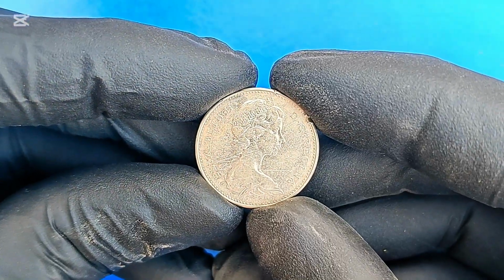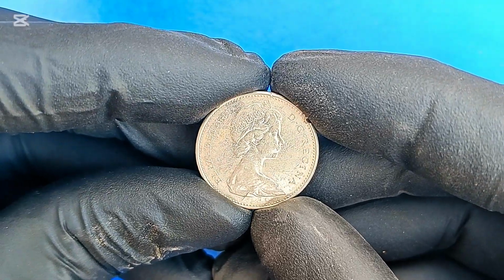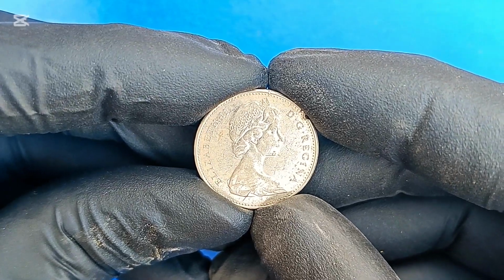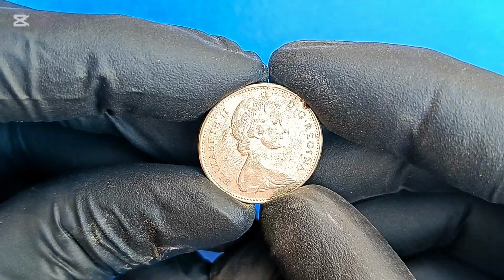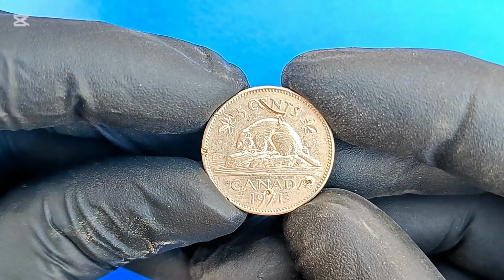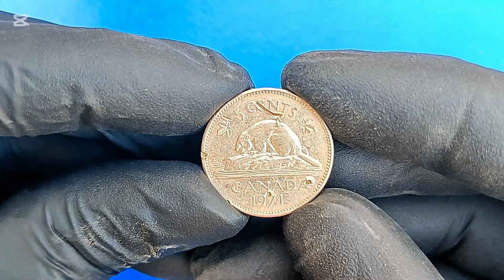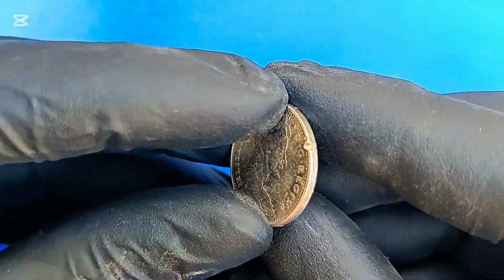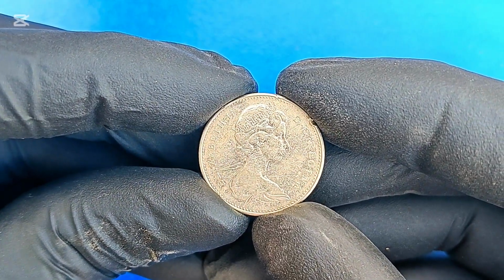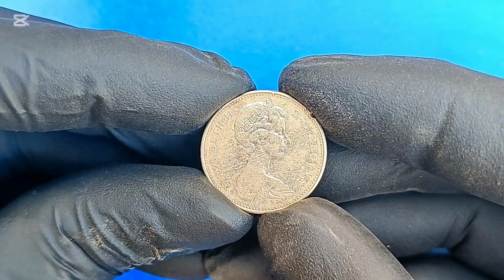The obverse of the 1971 Canadian 5-cent coin features the youthful portrait of Queen Elizabeth II, a design created by Arnold Machin. Her regal profile is elegantly captured, framed by the words, Elizabeth II DG Regina. This depiction had been in use since 1965, and it symbolized continuity and tradition during a time of economic change and modernization across Canada. This era marked significant transformation within the Canadian economy and society, and the coin reflects that historical period.